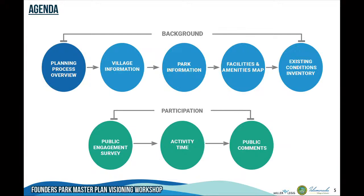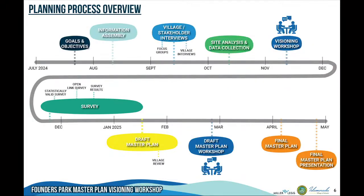Okay? So where we are in the process right now: there is a planning process that's outlined for Founders Park, and we began this journey back in July when we were selected by the village to carry this out. The first thing we did was identify with the village the goals and objectives for the master plan. What did they want to achieve? So we identified that with them.